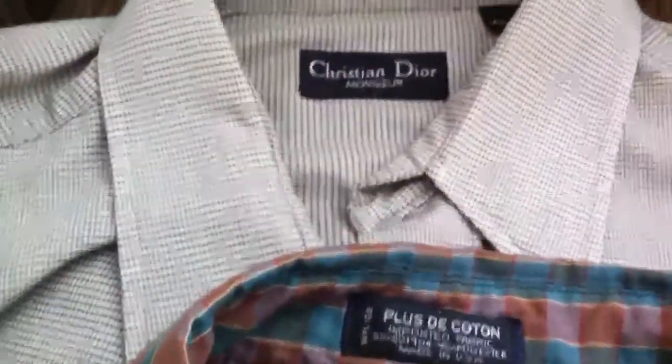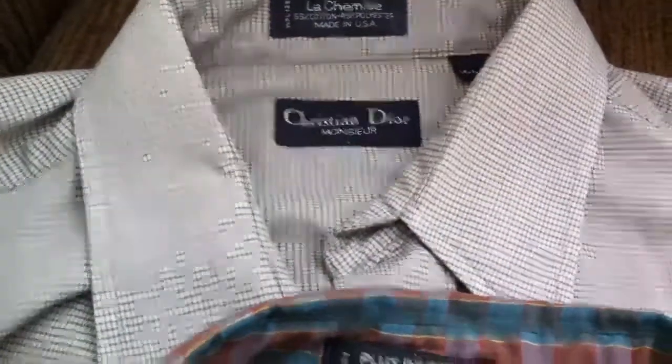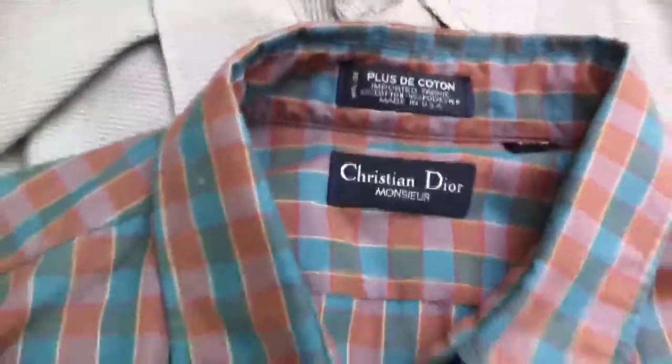Also picked up two Christian Dior shirts, button downs. This is another brand that I really have had extremely good luck with. Our pickers do find this. Today was more of a specialty, consumer specialty pick is what I call it.